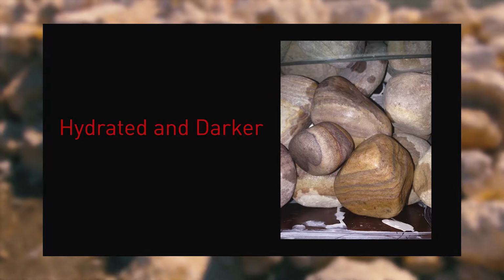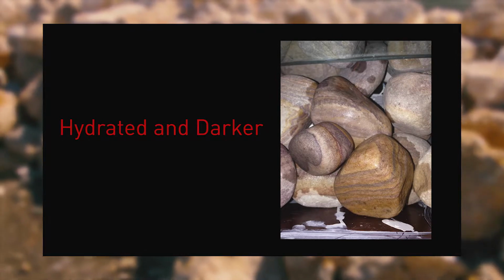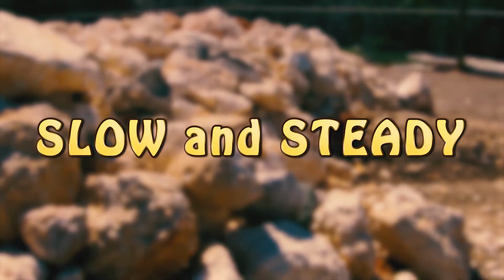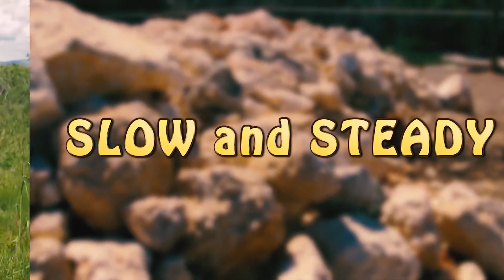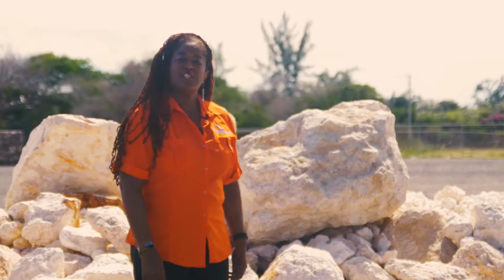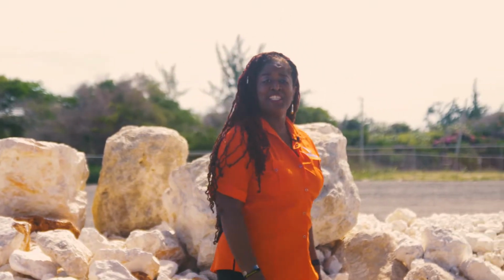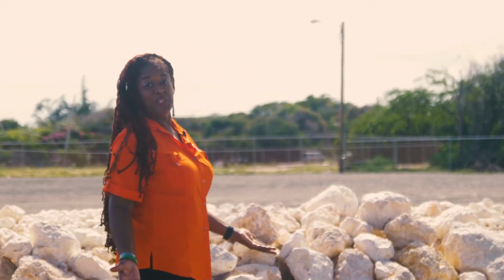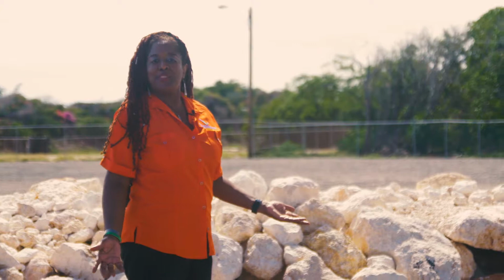But after a good night's sleep and rehydration of those teeth, they're not as white as when you left that office. So if you are choosing to lighten the color of your teeth, slow and steady. But remember that tooth color really varies. So remember, Mother Nature has given us a beautiful array of colors, including the colors of our teeth.